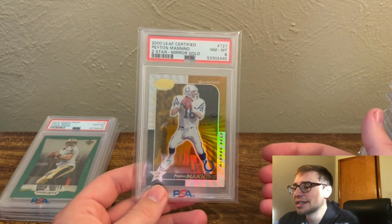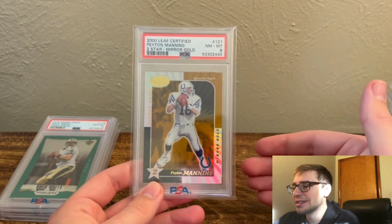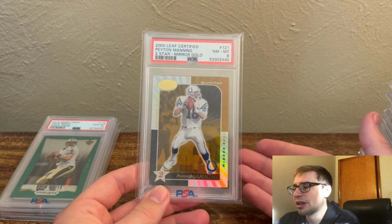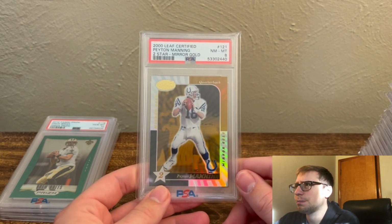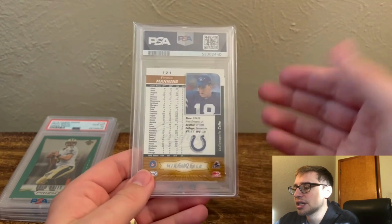And I had to quickly, like I said, learn more about the set and what I was comfortable paying, that sort of thing. I learned very quickly that this set is super desired and does not pop up for sale. The only sale you can find in this set of a real Hall of Famer recently was a Randy Moss, also I think a BGS 8 or something. And this Peyton Manning, I don't think has ever come up for sale. So again, I had to trust my gut on this one.